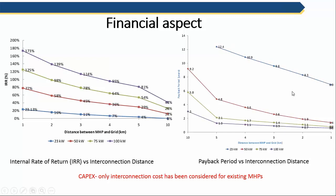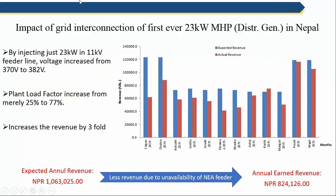Similarly, payback is also reflected here. So this is the impact we have seen from the first piloted micro hydro system connected to the grid. This 23 kilowatt micro hydro system is distributed generation, and this is based on the real case we observed in the power plant. By injecting this 23 kilowatt system into the 11 kV feeder line, the voltage of the distribution line increased from 370 volt to 382 volt. You can see the impact of this teeny generator. It boosts the distribution system voltage by 12 volt. That's a very good thing.